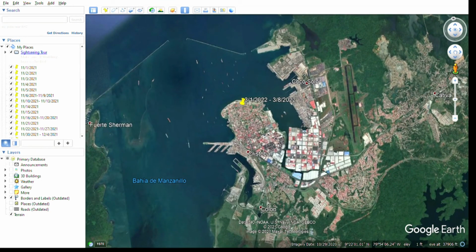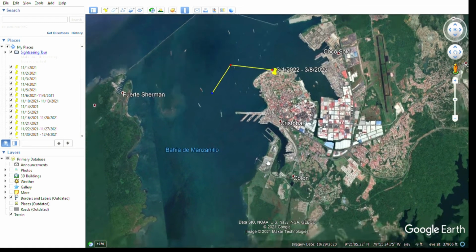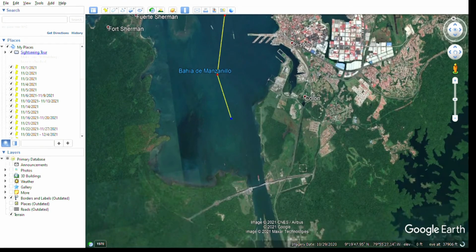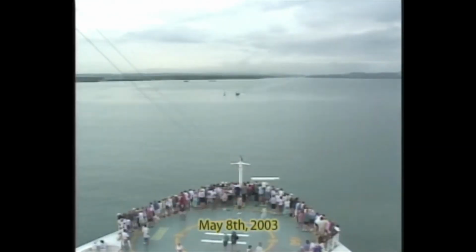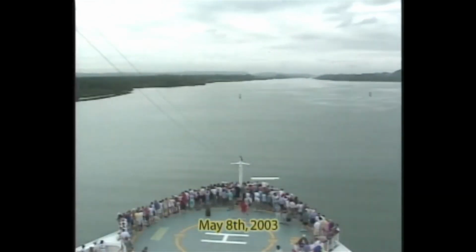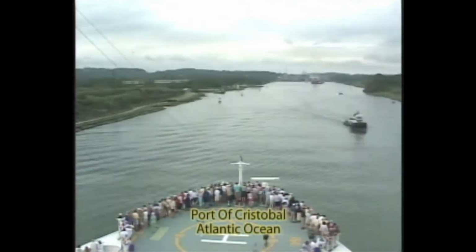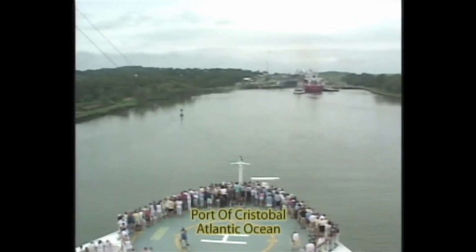And what I did for you guys here is actually going to do a quick time lapse. Found a video of a time lapse actually going through the canal. It's a cruise ship, but it gives you an idea. So you start right there in that bay coming into the opening mouth. And we'll do this all again with the route planner as well. But not too long before you hit the first locks.